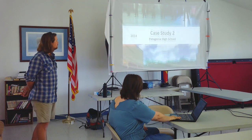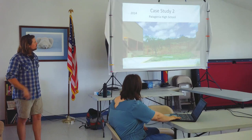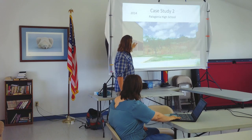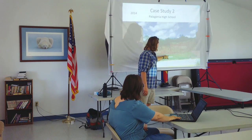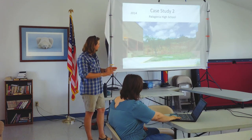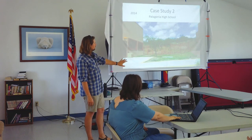Let's go to the next slide. So that was a great project. Here's one in Patagonia, too. And this one started way, way long ago, 2014. This is basically what it started with. Water would come off of the roof of that building over there, and it'd come into this drain. It'd go underneath the pathway and then into an infiltration basin where it was covered with plastic, so nothing infiltrated, and it just went into the football field. So this was what it was.